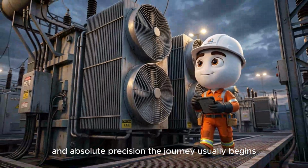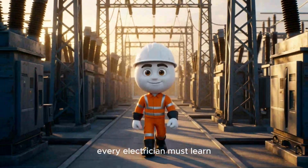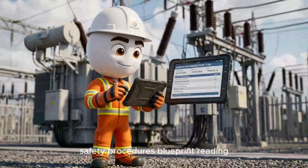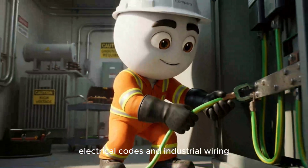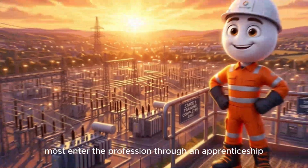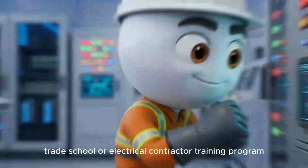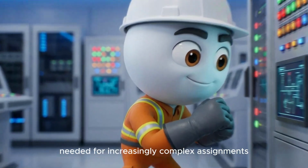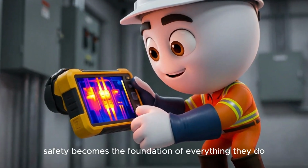The journey usually begins with the same electrical fundamentals every electrician must learn. Future high-voltage electricians study electrical theory, safety procedures, blueprint reading, electrical codes, and industrial wiring before ever working around energized high-voltage equipment. Most enter the profession through an apprenticeship, trade school, or electrical contractor training program, where they spend years developing the skills needed for increasingly complex assignments. Safety becomes the foundation of everything they do.